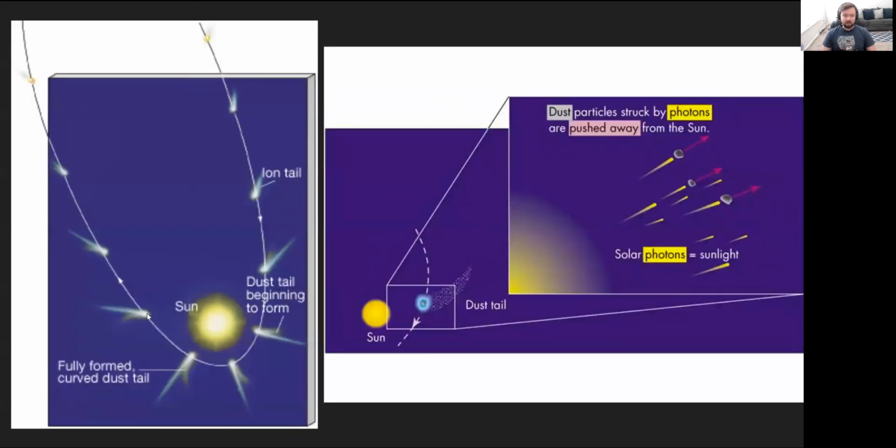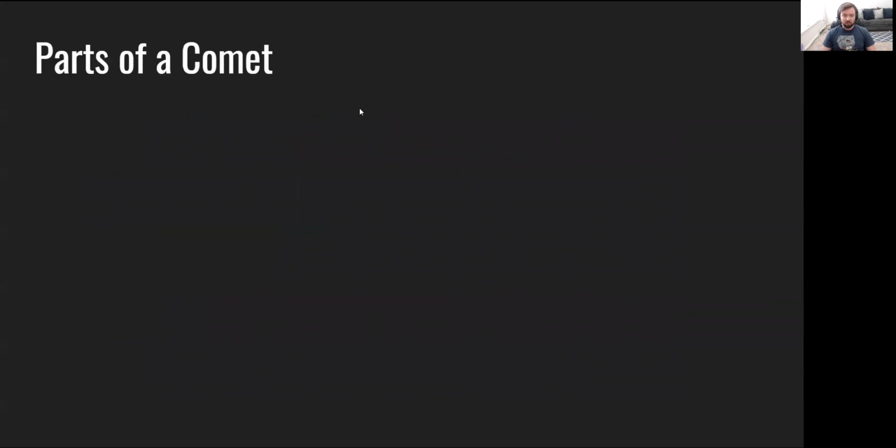So here's a basic diagram of a comet. So you can see there's the sun, huge, very stretched out ellipse. You can see its tails as it goes around the sun. Notice I said tails. A comet doesn't just have one tail, it's got two. So we'll talk about the parts of a comet.